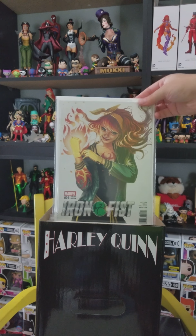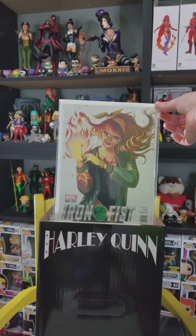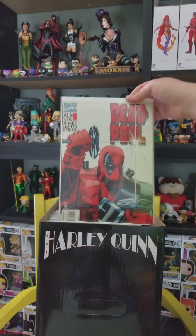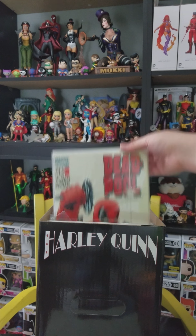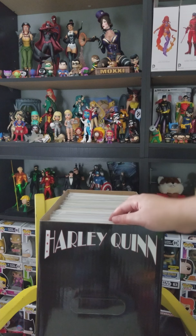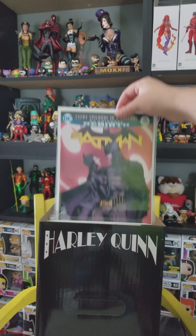Iron Fist, issue 4, the variant cover. I love this cover. Next, I've got Deadpool. Issue 1 from the limited series and issue 4 from the limited series. I've got the full series, I just don't know where it is.